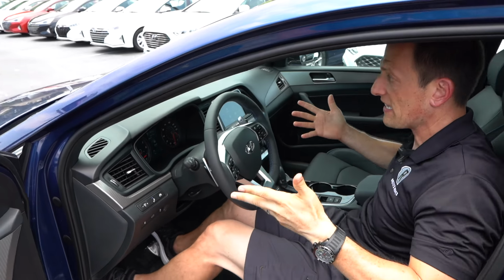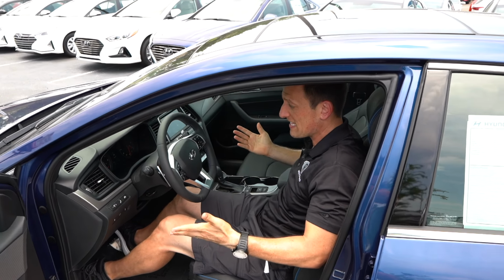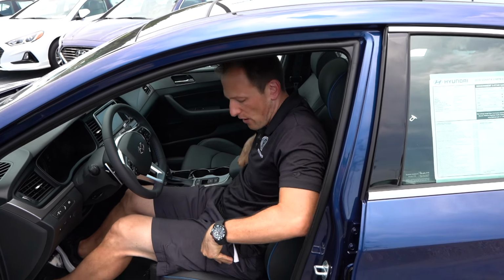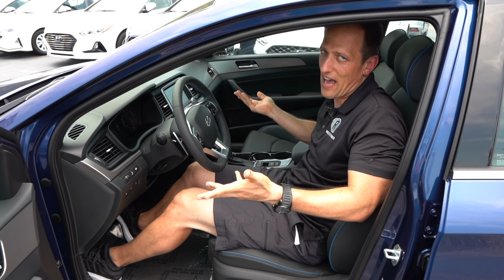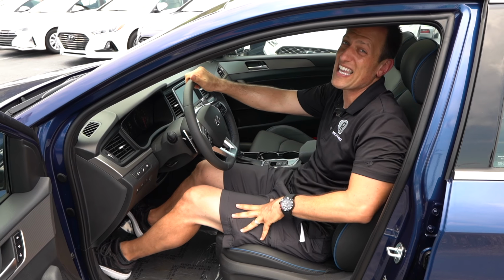But I really do like the overall seating position in here, even with the sunroof. Feels great. I like just how you're feeling. Now, could I use a little bit more bolstering? Of course, but nobody's gonna track their Sonata Limited. But it is fun to take down a twisty road. Let's see how fun it is in the back seat.